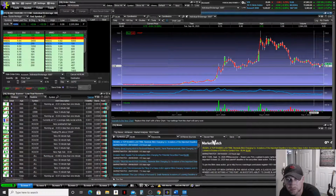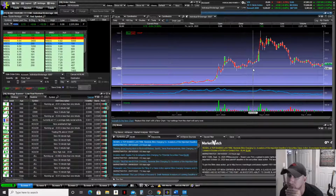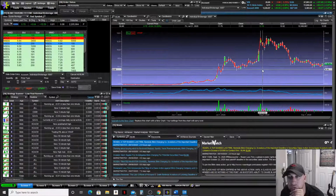I mean, it could form a head and shoulders pattern and then go back down where it came from, or it could curl up and head back up. Right now, it's just consolidating, like it did over here on the other side. So there's nothing really exciting about it, and I'm not seeing any conviction as far as long or short. Waiting for it to break out of that range, basically.